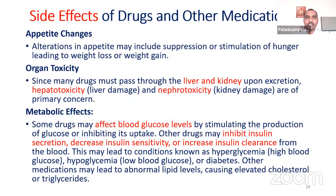And organ toxicity. None of the drugs is safe. So when you are taking too much of a drug, what will happen? The drug may affect the system, especially the main organs like liver and kidney. Almost 90% of the drugs are metabolized through the renal system. So it may cause liver toxicity and renal toxicity. And metabolic effects. The drugs can cause effects on the metabolism. It may lead to metabolic complications.